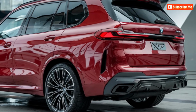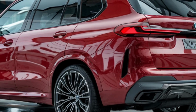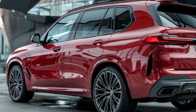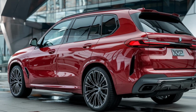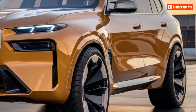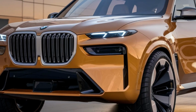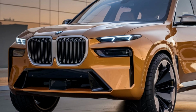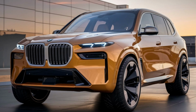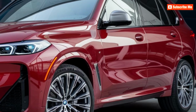Let's start with the overall design. BMW has really pushed the envelope with the X9's exterior. It's got a presence that's hard to ignore, featuring a massive kidney grille up front that makes a bold statement on the road. The sleek lines and aerodynamic profile give it a sporty yet refined look. You'll notice sharp LED matrix headlights, which not only add to the car's aggressive stance, but are also packed with adaptive tech to make night driving safer and more efficient. The large 22-inch alloy wheels add to its muscular appearance, while the rear boasts sleek, modern taillights and quad exhaust tips, reinforcing its performance credentials.